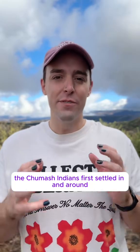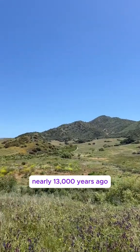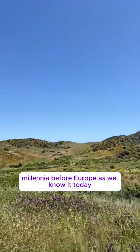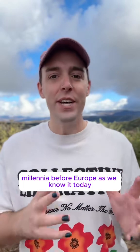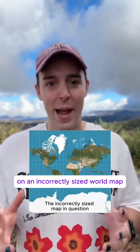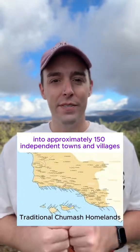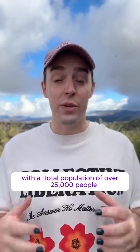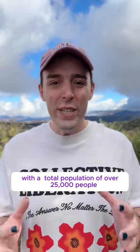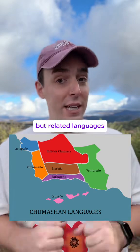The Chumash Indians first settled in and around what is now called the Santa Monica Mountains nearly 13,000 years ago, millennia before Europe as we know it today was even a pencil mark on an incorrectly sized world map. The Chumash divided their traditional territory into approximately 150 independent towns and villages with a total population of over 25,000 people, all speaking a total of 6 different but related languages.